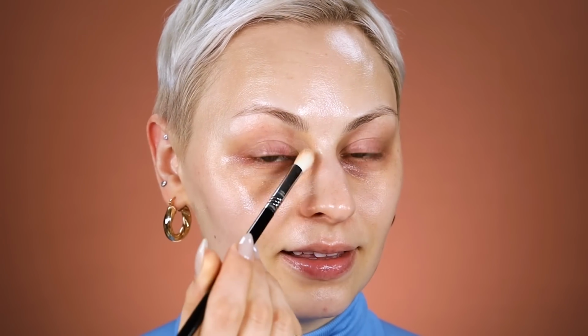I'm using the Sigma E24 brush and I'm gonna paint this. I mean, not paint, what, paint? Yeah, sure, I'm painting underneath my eyes. Now, a lot of the time when I color correct, I just focus on the hollow and a little bit here. I really wanna bring that in here because for me, if I've been crying, this area gets so dark. So I'm gonna make sure that I am brightening that area with that nice warmth. So when I go in with my concealer that is a little bit lighter, you don't end up getting that gross gray cast.